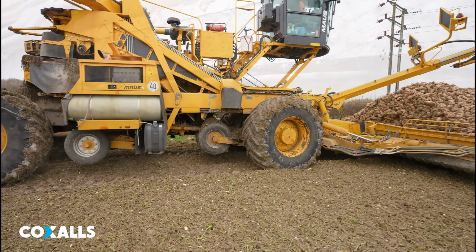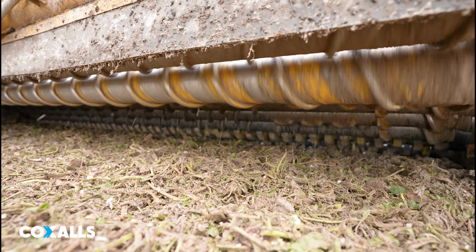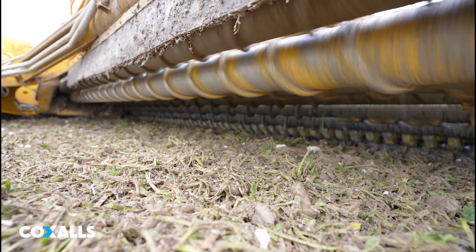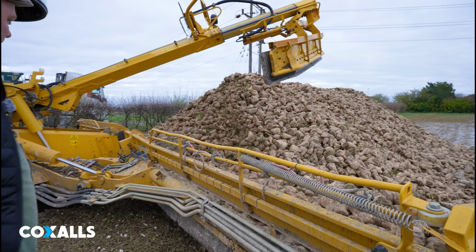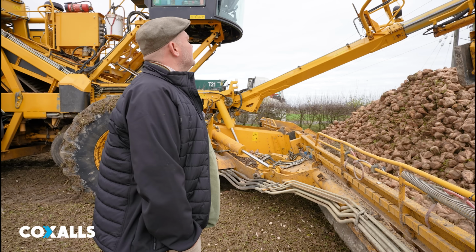So yeah, and as you can see now where Matthew is with his camera, this is the roller bed working, and right at the front, this is all the debris and stuff that the factory don't want that's dropping off. And you wouldn't think, looking in that pile, that this is what would be left behind really, but no, it cleans them up.